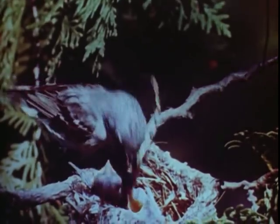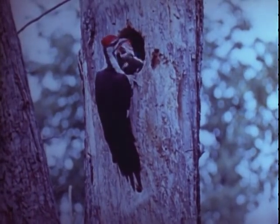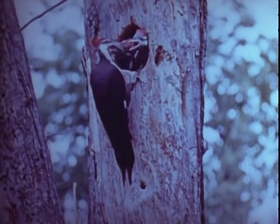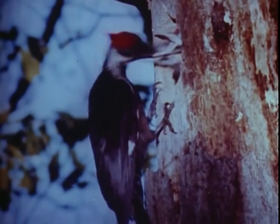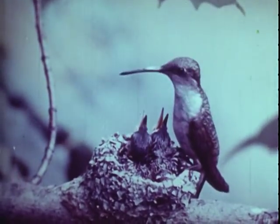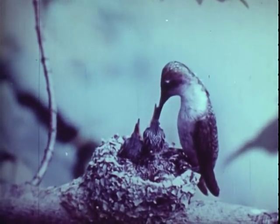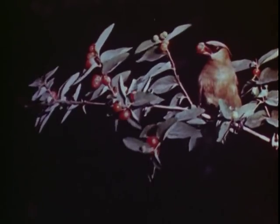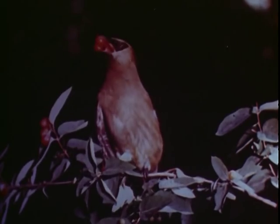The youngsters aren't all raised on the same diet, however. Some families specialize in dragonflies. Others, like the woodpeckers, thrive on the eggs and grubs that father finds under the bark of trees. The mother hummingbird feeds her babies a sort of infant formula, a mixture containing nectar and pollen, which she literally pumps into them. Waxwings are very fond of berries, and mother seems to be putting away enough to feed a whole family. And that's exactly what she does.